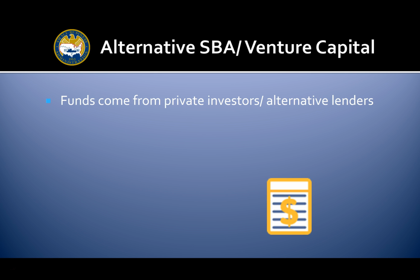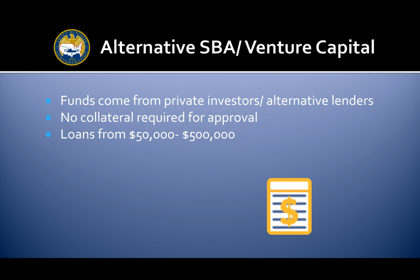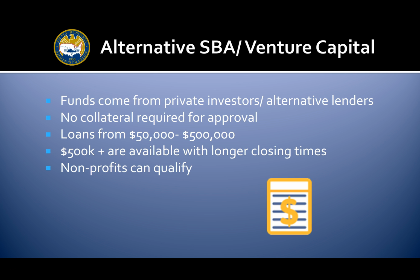With alternative SBA financing, funds come from private investors or alternative lenders. No collateral is required for approval. Loans range from $50,000 to $500,000. $500,000 plus loans are available with longer closing times. Nonprofits can qualify. 2 to 4 year terms are typical, with rates of 8 to 25% depending on risk.